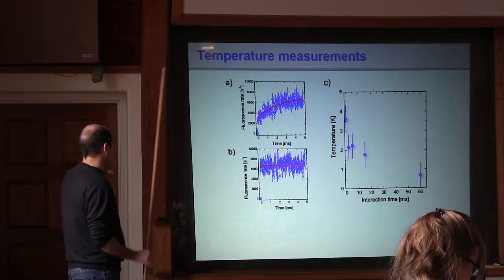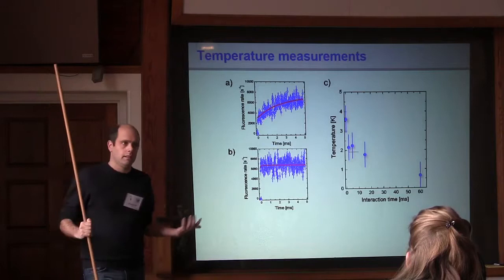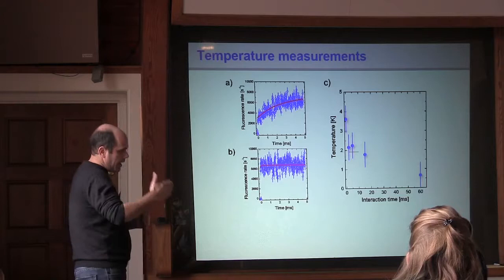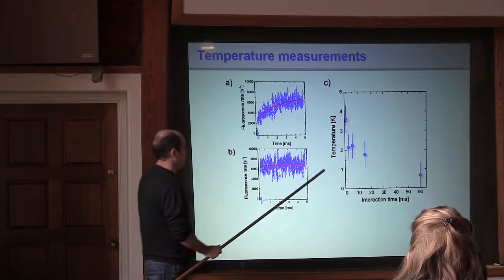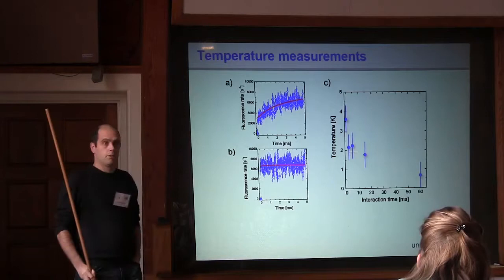So if you do this for a hot ion, the traces look like this. If you do this for an ion which is already cold, then there's no change of the fluorescence over time. You always see the saturated value. And with these measurements, we can now perform them at several times when the ion is immersed into the cold gas, and we can monitor, over the same time scale where we saw the atom number drop in the previous plot, how the temperature of the ion drops. And this is basically the direct measurement that the ion is cooling.